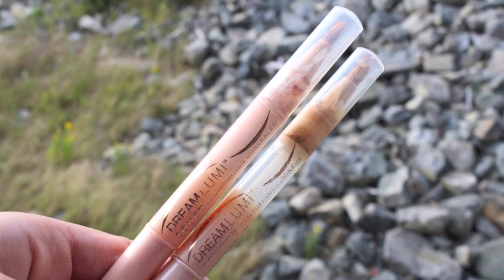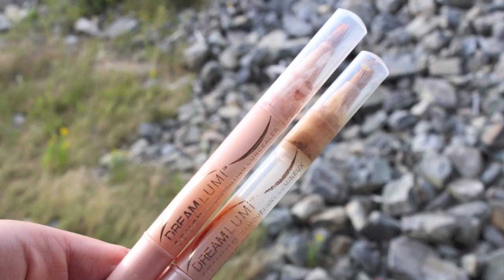Okay, so finally the fifth one that I wanted to mention to you guys is the Maybelline Dream Lumi Touch. These are quite different from the other two Maybelline concealers that I mentioned though. And I have two because I have two different shades and they both serve very different purposes. So the first one I have is in the color Nude. It's just like a flesh tone.